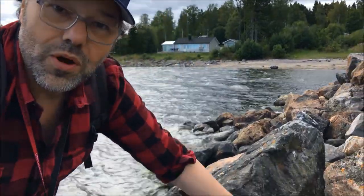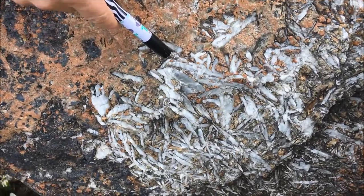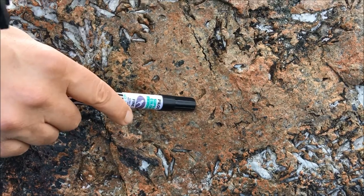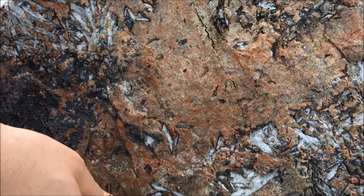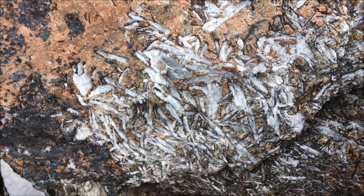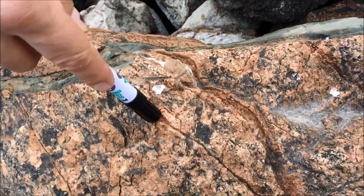So here's another one of those syenites, and here you have beautiful large calcite crystals. Here's some of the country rock, the old migmatite that is intruded by these crystalline, or well, now crystalline materials of carbonatite. And this is right next to another one of the country rock boulders.